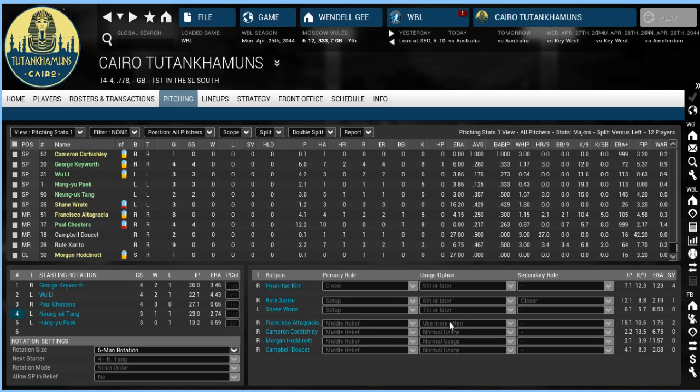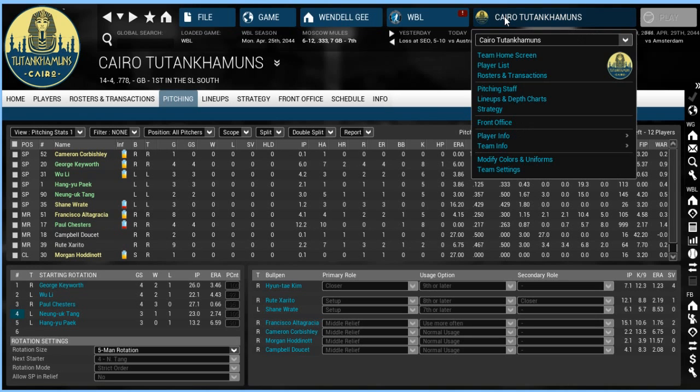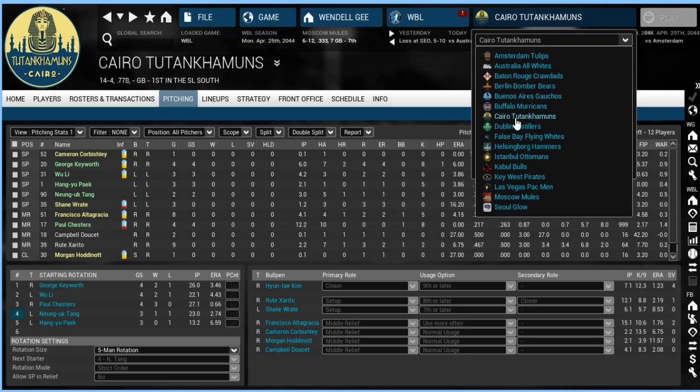Alta Gracia is being used more often. The Bishop is in normal usage in the pen. Probably just grooming him for a starting rotation role soon. Rute Zarito and Shane Raitt are both running setup, with Zarito having a secondary role as closer. And then Hyun Tai Kim is the closer at 9th inning. It's a 12.4 K per 9, standard, traditional I should say, for a closer. Cairo, man, these guys bonking their way to success, one bonk at a time.